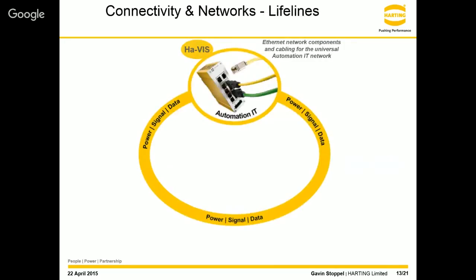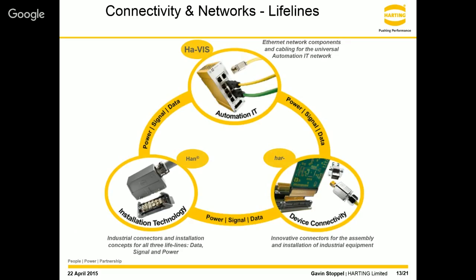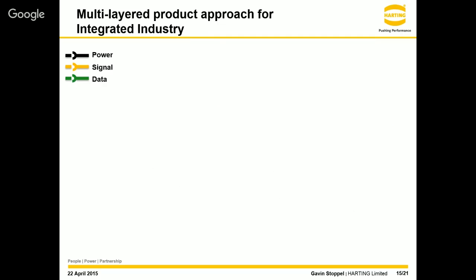Well, for us, it's very much about power, signal, and data. We have different solutions and different capabilities within Harting to make this transition very easy, to take your field devices right through into your control and into the management levels as well. Typically we talk about your 400-volt power supply, 230-volt, your 24-volt signal control voltages, and data communications. This can be anything from proprietary field bus solutions even to Ethernet, utilizing a multitude of different media.